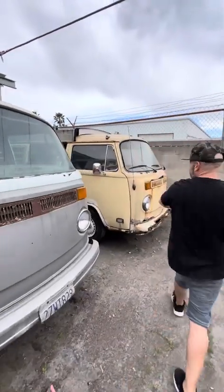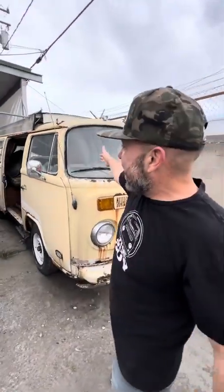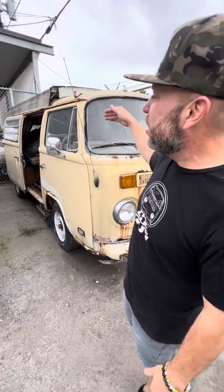We go back over here. This guy is even more rare than the automatic sunroof. This is an automatic transmission pop-top Westy. What? It's an automatic transmission pop-top Westphalia. Yeah, that's what that is. Took us a while to find it. We found it. We're building it.